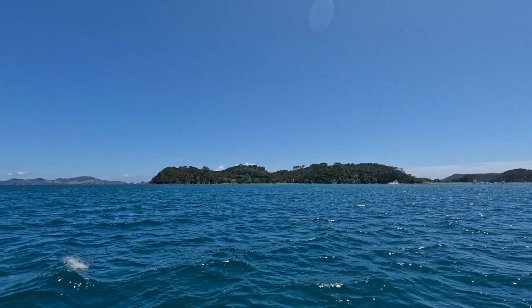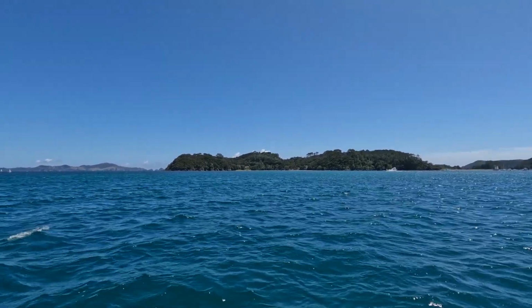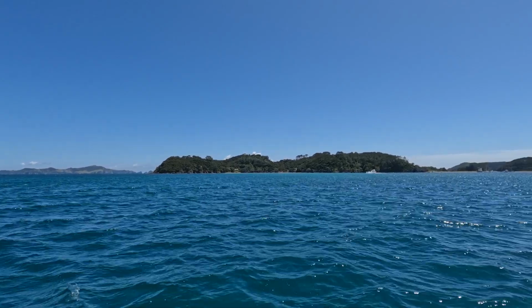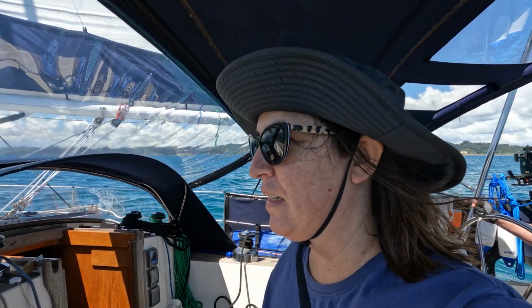Look at that different blue over there, lighter colour blue, beautiful looking beach. You know, we're so lucky. I just feel like we're so lucky here in New Zealand.